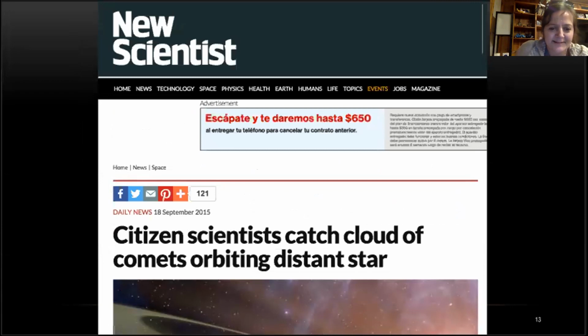And that's pretty exciting because comets in our own solar system, when they come zipping around our sun, leave debris in their way. And then Earth, when it goes around in its orbit around the sun and flies through this debris, you get meteor showers. That's where meteor showers come from. So what if you have a ginormous swarm of comets around this star up here? Then you would get a really crazy meteor shower show.